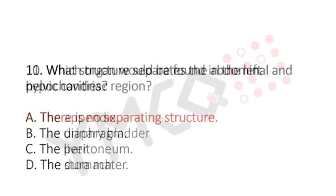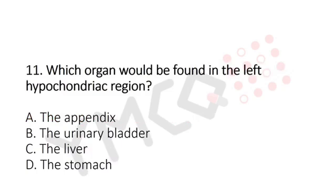Now let's move to question number 11. Which organ would be found in the left hypochondriac region? Option A, the appendix. Option B, the urinary bladder. Option C, the liver. Option D, the stomach. And the answer is option D, the stomach.